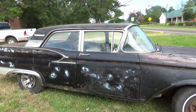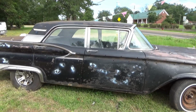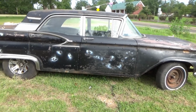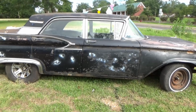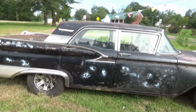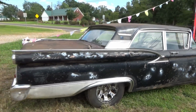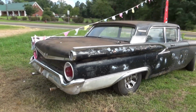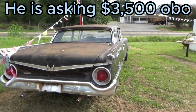I believe this one's for sale. It's Sunday, so nobody's in the building. I mean, the car's really not in that bad a shape. It's got a little bit of rust there in the rockers. If anybody is interested in this car, this is in North Mississippi, I could get a hold of the owners.